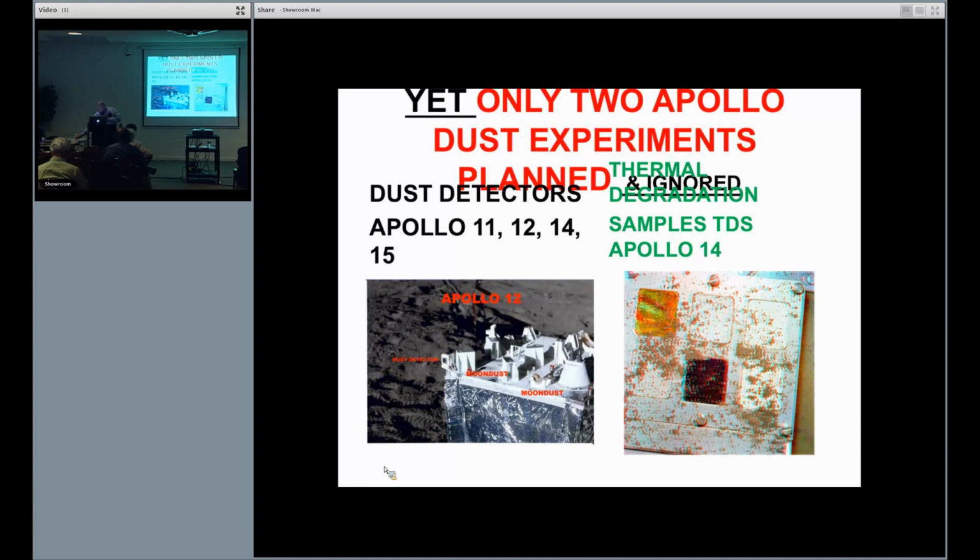One of them was 4 of these. That's on the left, the Apollo 12 one. And the other one on the right was the thermal degradation samples from Manned Spacecraft Center. 2 plates of 12 samples each of things like various white paints, Teflon and so on. On Apollo 14, Alan Shepard sprinkled or splashed dust on them. And he took one of the plates and he brushed it, and he found that the dust came off surprisingly easily. And the other one he tapped. And it's the tapped one that I regard as one of the most joyous photographs from Apollo.